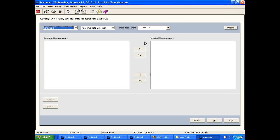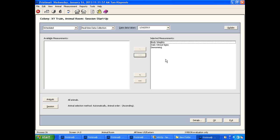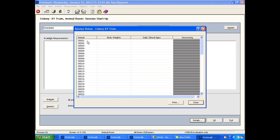So I'll just touch base quickly on our colony. We can go ahead and see that we have scheduled colony activities, and if we click the update, it'll bring up any available measurements. So for this day, I have animals that are scheduled for body weights, clean signs, and deworming. We move those over to the selected measurements I want to perform data collection on, and then I can click on details, and it'll show me which animals are scheduled.